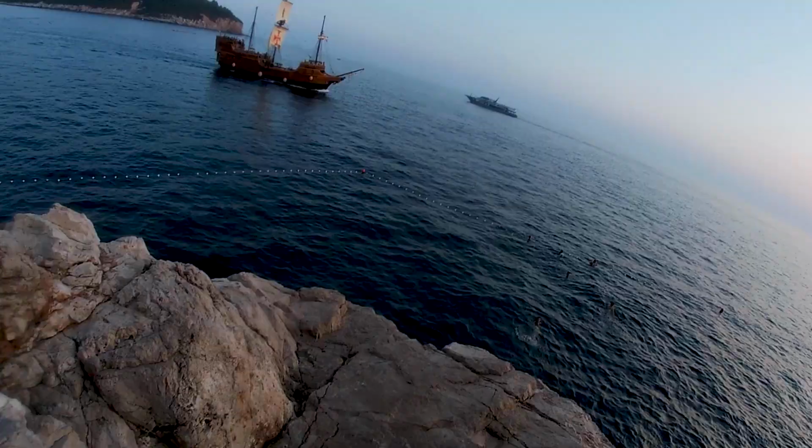And it looks absolutely beautiful right now with the sun setting. So we're going to go see how high we can jump without dying. Stay tuned.